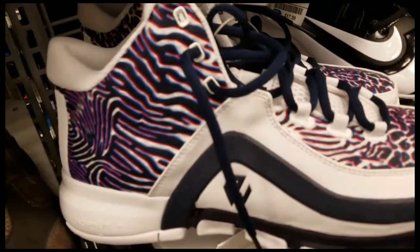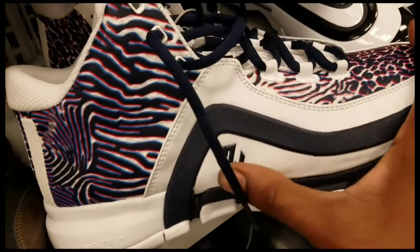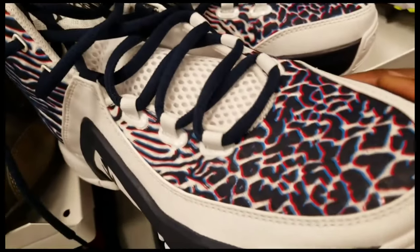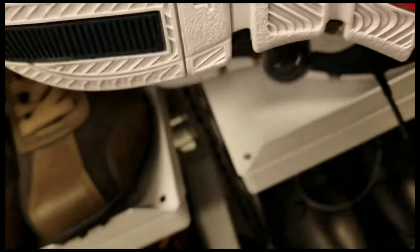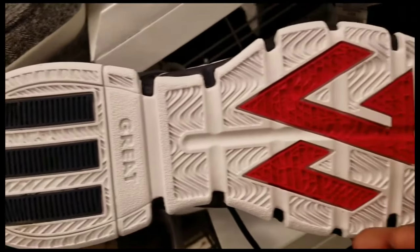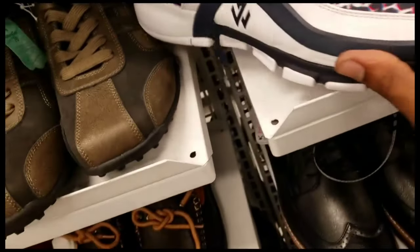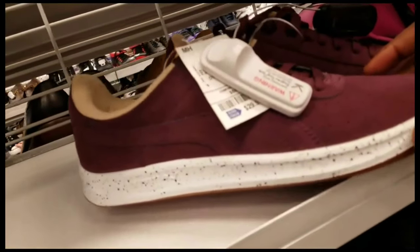Some shoes right now. Please let me know if these are the Andrew Wiggins or just some regular Adidas. Is that like the AW sign or something like that? I don't know what these are. Got like a 3D thing on it. Similar to what the Kobe's had, but I don't know. Let me know what you guys think. Comment down below.